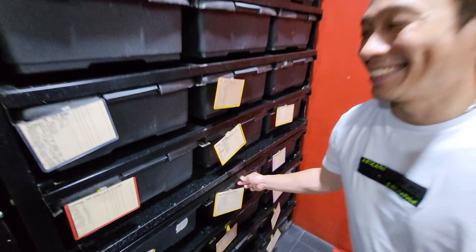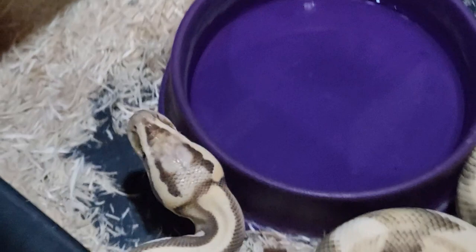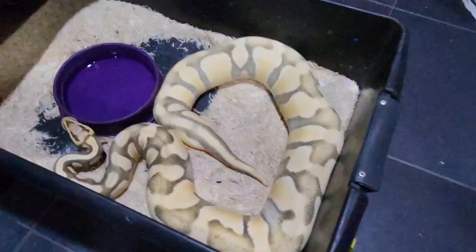Ano pa ba? Let's look for something interesting. Another bright snake would be this one. Yeah. Ito ang ganda. Very yellow. Boom. This is fire pastel Enchi. Desert Ghost. That's why it's so bright. Because it's Desert Ghost.